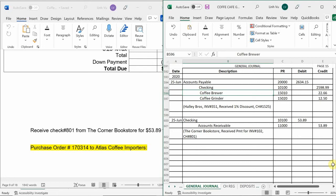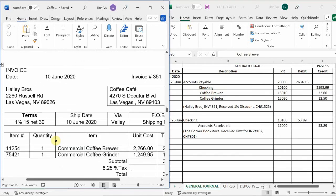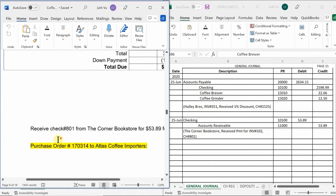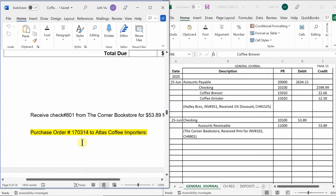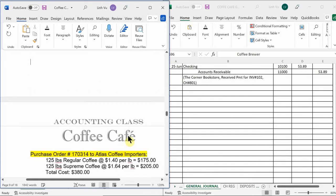All right, so yesterday we were able to do this last transaction here on the 25th of June. We distributed the discount, we paid Hallie Bros, we received a payment from the corner bookstore. Okay, that was the last thing that we journalized. Actually, no, we're going to be doing another purchase order. Let me push this forward so we can see what's next.